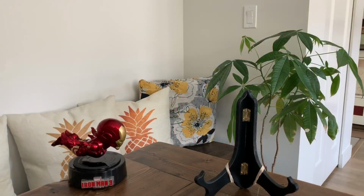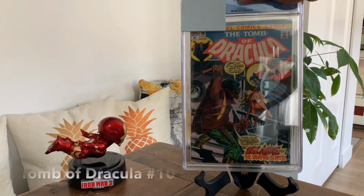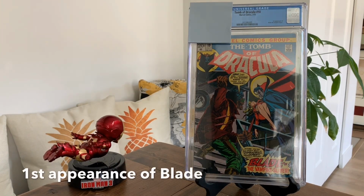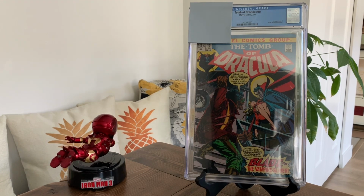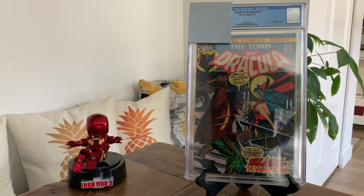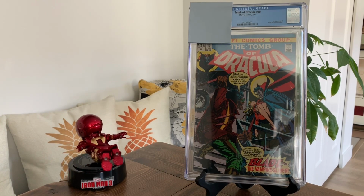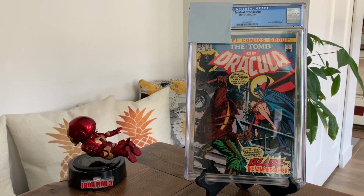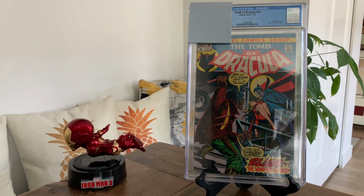Let's take a look. Okay, really excited to have this one graded. Of course, I am talking about this book right here. This is Tomb of Dracula number 10, and a very significant book, definitely, because this is the first appearance of Blade, the vampire slayer, right there. I've never had this book graded before. This is the first time. This is not going to be a high grade by any means, but this is definitely significant. We have talks of another Blade movie coming down the pike, so excited to see what they do. The very first ones with Wesley Snipes was done very well, so excited to see whether they can make it as good or better.